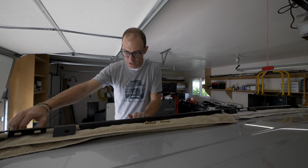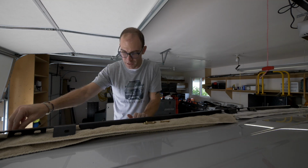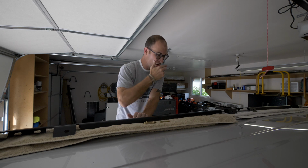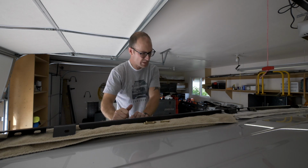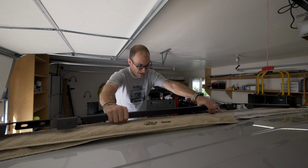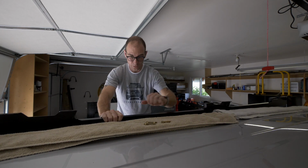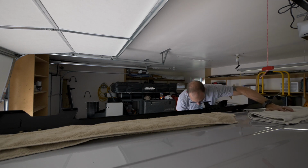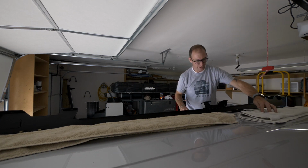So I've got the spacers put in place. See? I'm gonna do like kind of a soft bolt. I'm gonna get this thing kind of strapped on there and bolted down just a little bit, just probably hand tighten, finger tighten. And then I'm going to mark out the holes. I'm not gonna torque this down. I'm just gonna get it kind of tight so it's not wiggling around.